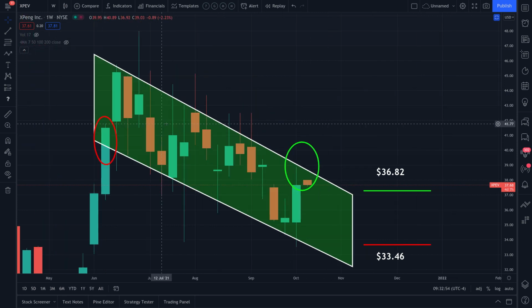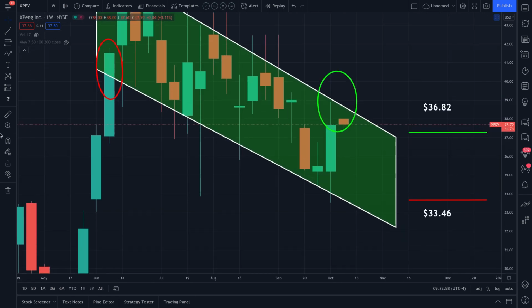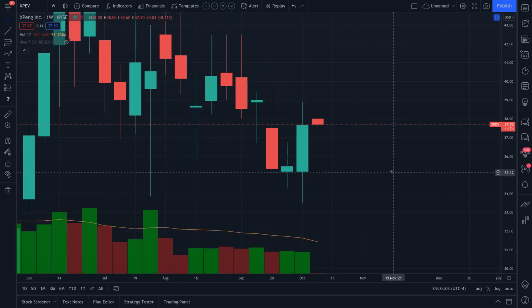But I don't really like the close of the weekly candle. Okay, let me just show you guys. Let's actually erase everything. And I want to pull up the volume. So notice there's still no volume in the market.